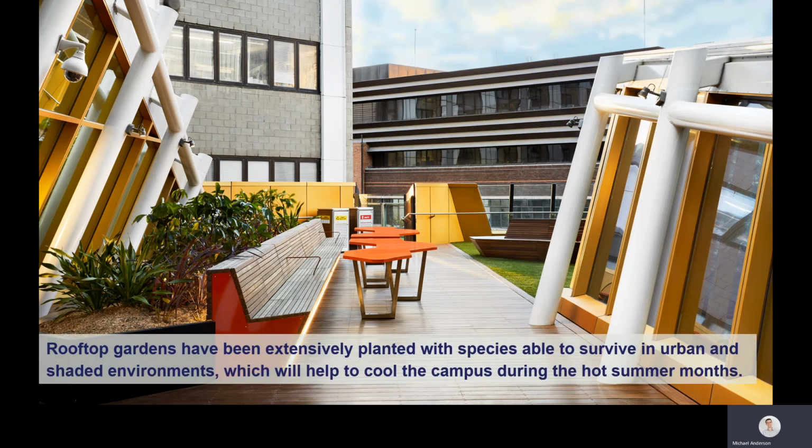The rooftop gardens were extensively planted with species that were able to survive in urban and shaded environments. This is a really important point to note: when you're planting on rooftops here in the city, we are significantly surrounded by large apartment towers. Large apartment towers create shadows and often a lot of reflections. So we need to have plants that are hardy and able to cope with these varying light levels. These plants as well help to cool the campus during the hot summer months, especially in early starting of semester 1. You're able to find a lot of our staff and students up in these spaces.